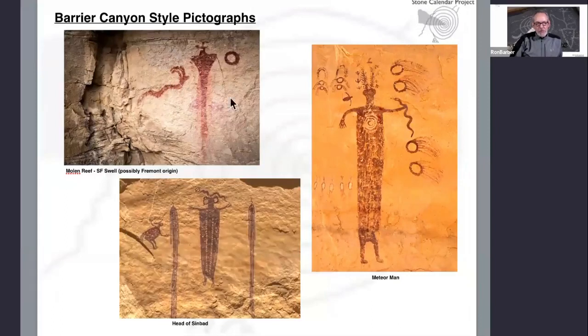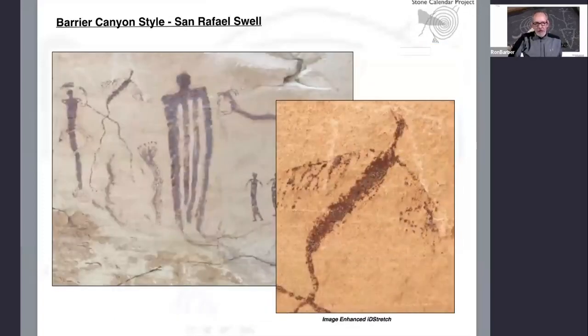These two images have been de-stretched a little bit to enhance the image. This particular image is from Mullen Reef. It's not quite clear to me whether it's Barrier Canyon style or Fremont. The trapezoidal shoulder is typical of Fremont, but here we can see clearly a crested serpent. We would probably interpret that to be horns. This little serpent has a little wisp of something coming off the back of its head. These two images here are clearly Barrier Canyon style going back thousands of years, as well as this one here that's in the San Rafael Swell.